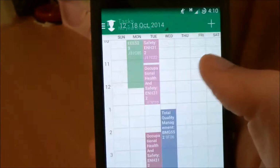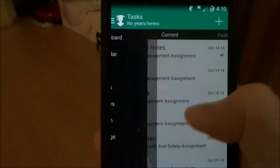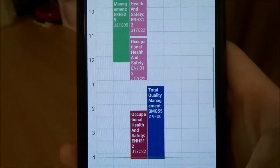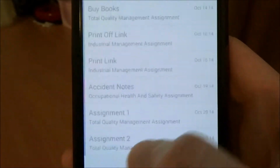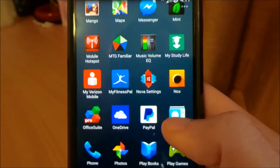You can go into tasks where you can set different assignments, homeworks, reminders for you. You can set up your exams. It's really nice. So that's what I've been using to try to manage my homework situation and study situation over here in the UK.